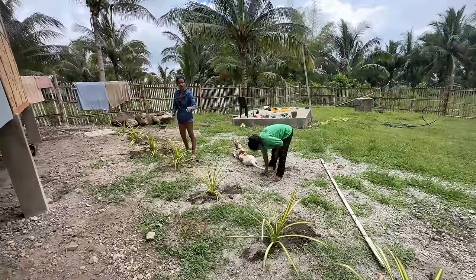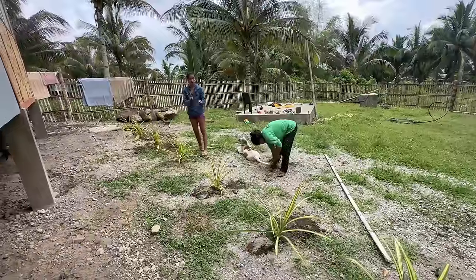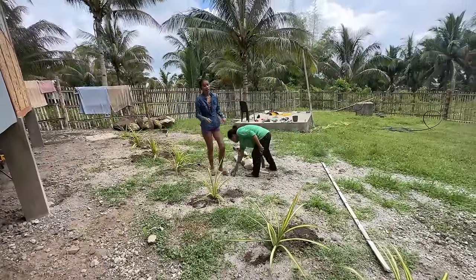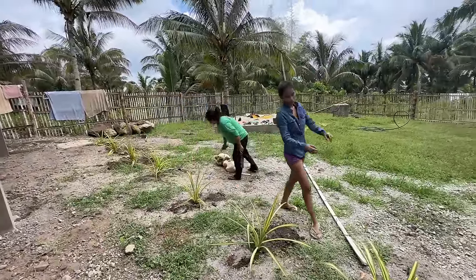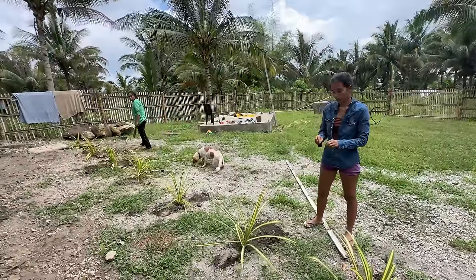Here inside? Yeah, actually you can make concrete here, and if we make concrete here, we put a square border, and then we can add more stones even.